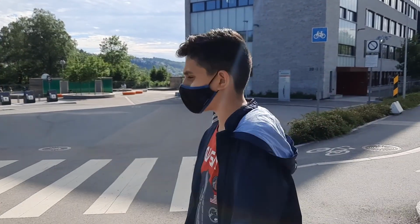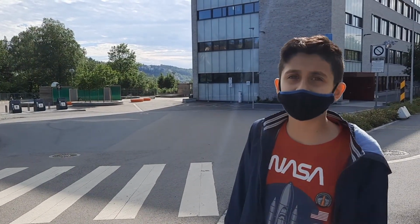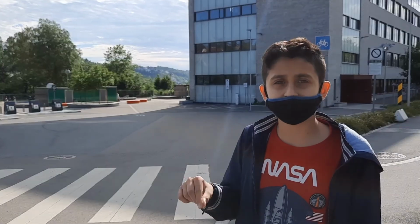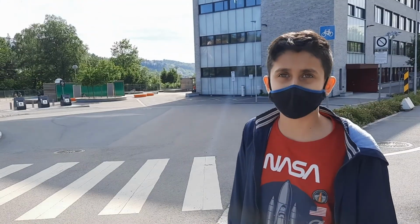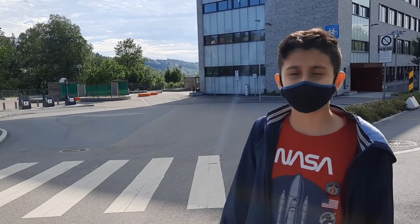Hello everybody, over there is a small, biggish playground in Oslo, and it's in Brynseng, and there's not much to say about it, but it's fun, just fun.